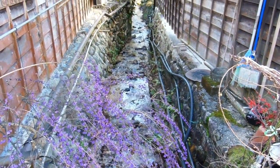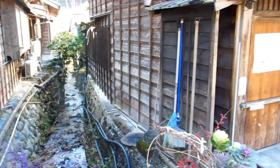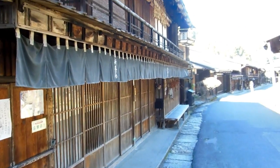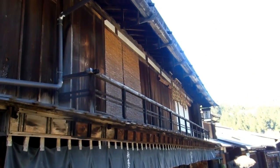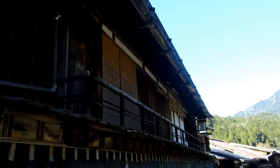And the actual scenery itself is incredible because it's between the mountains and a beautiful valley, fresh water running all the way through the town. Just wonderful. Really quiet too, of course. This road's closed for through traffic, so very peaceful, just the sound of the birds and the running water.